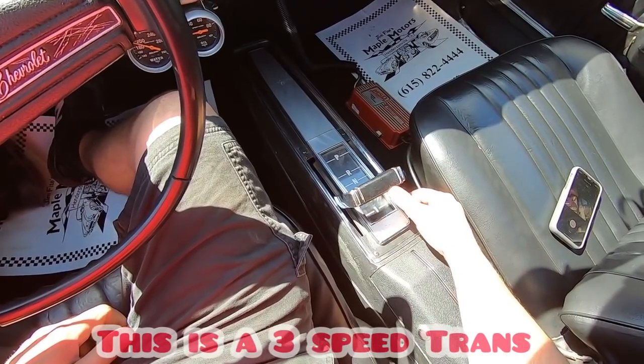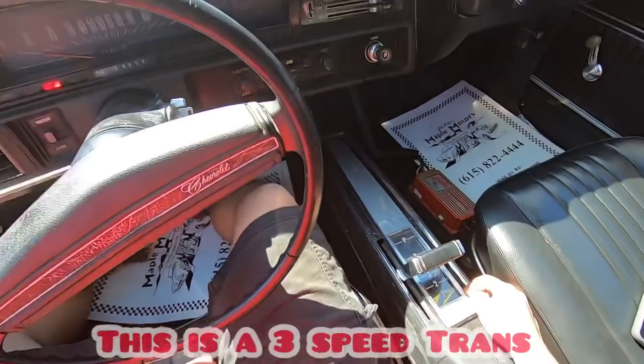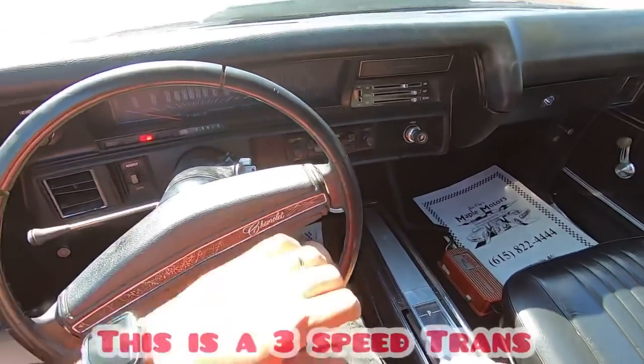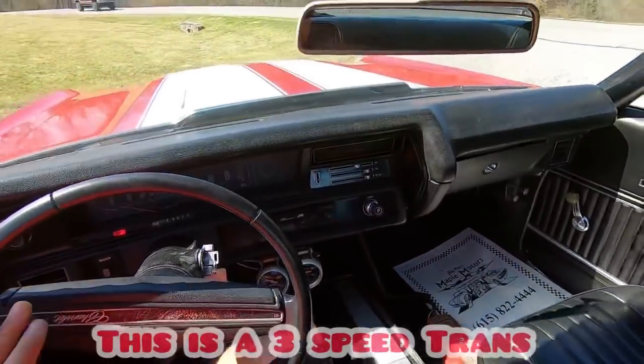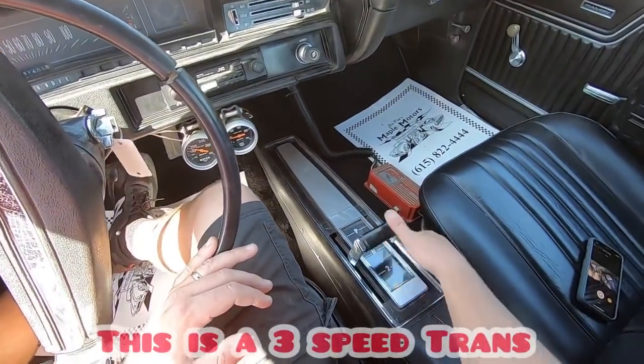There's second. And that's neutral. Could have sworn it shifted 3 times. It may shift out of first into second, being in second, but I don't know. We're about to find out. I kind of want to put it in third and just see what happens.